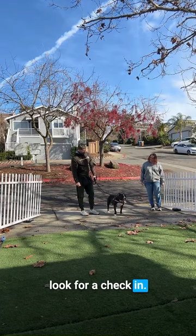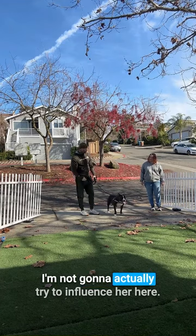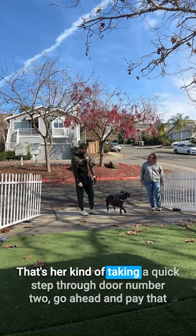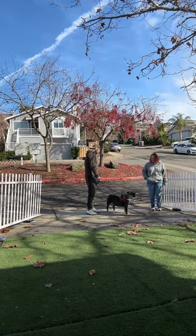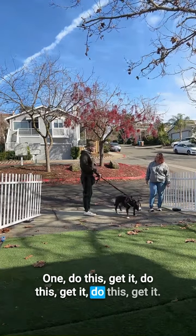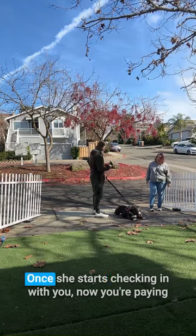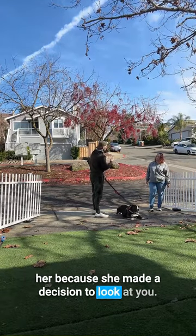Look for a check-in. See if she'll choose me. I'm not going to actually try to influence her here. I want to see if we primed a check-in. That's her kind of taking a quick step through door number two. Go ahead and pay that. Good. Okay. So you can see two things happening. One, do this, get it, do this, get it, do this, get it. You're doing that so you prime her to check in with you. Once she starts checking in with you, now you're paying her because she made a decision to look at you.